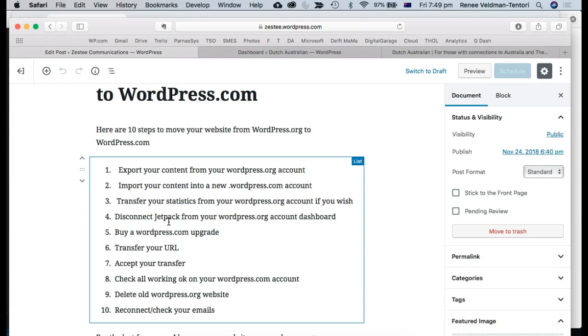And then a step I forgot at the beginning is if you have emails set up like I do, for example, with Zesty, I had renee@zesty.com running through G Suite, then you need to make sure that when you move your URL and your domain name across to wordpress.com, you reconfigure things a little bit. So it's not super complicated. I would say it needs average IT knowledge, maybe slightly above the average. I'm certainly not an IT expert, but what I love about WordPress is the fact that it is kind of manageable. So let's get started.